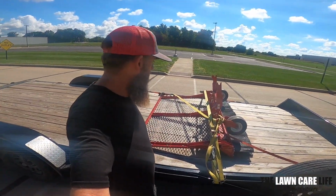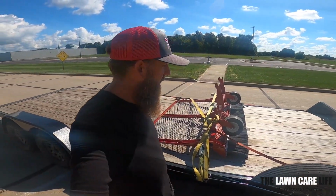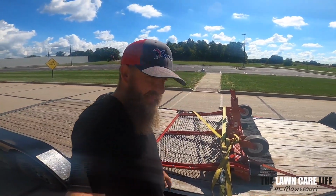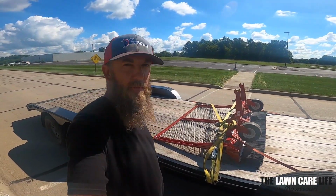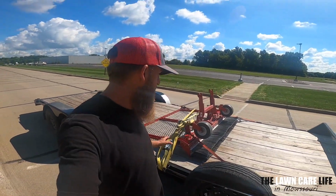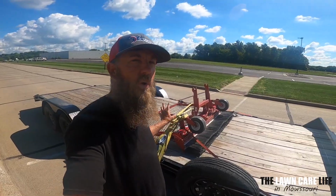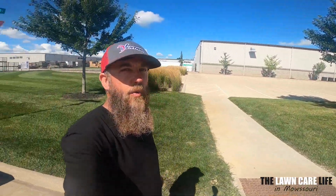Man, that's pretty bad. I've got a Ventrac leaf plow on my trailer. Look at this, sitting here on my trailer. Just picked it up from a guy in Marietta. I think it was Marietta, maybe. I may be killing that name, but I think that's where it was. Anyways, I picked up this leaf plow from another guy that had a Ventrac. He sold his business and sold the Ventrac, and he had this left over. So I went over there, picked it up today, and then came over here to Ventrac headquarters.